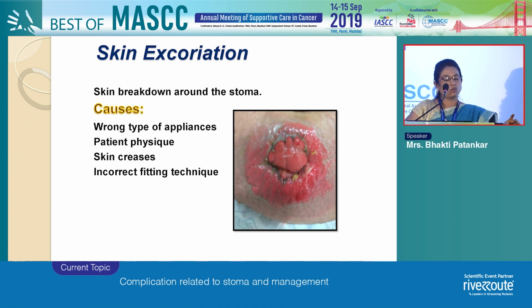This is a late complication, skin excoriation. Skin excoriation is skin breakdown around the stoma. The causes are the wrong type of appliance, or the stoma, which is supposed to be well protruded, 1 to 2.5 centimeters above the abdominal skin. But if it is not properly matured, there is a chance that the bag will not stay on the stoma, and because of that all the effluent remains on the skin, which we can't manage with the stoma.